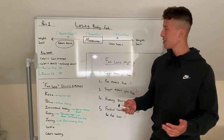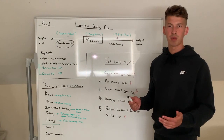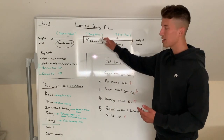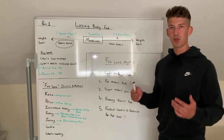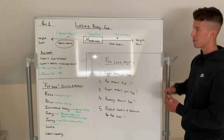Now, on the other end of the spectrum, if I want to gain weight, I need to be eating in what's known as a calorie surplus. So again, by definition, I need to consume more than my maintenance calories. This could look like consuming 3,600 calories every day. Therefore, that would put me in a caloric surplus of 600 calories. Over time, I would gain weight.